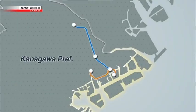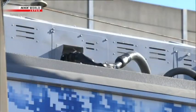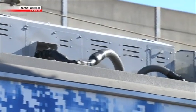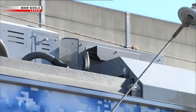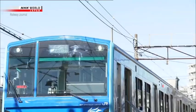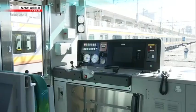Hibari is being tested on 2 routes in Kanagawa Prefecture. Currently, regulations allow motor vehicles with high-pressure hydrogen tanks. However, train operations are still restricted. JR East obtained special permission to conduct its tests.